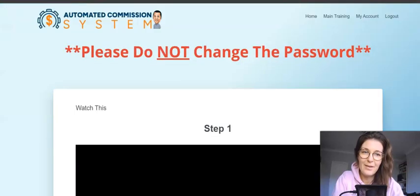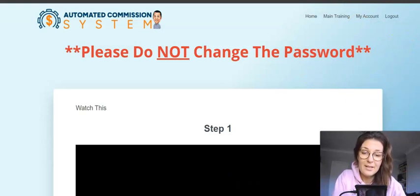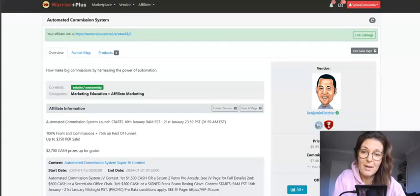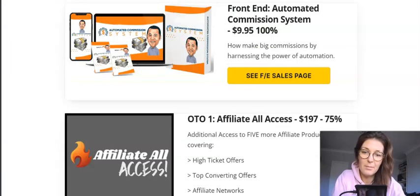And the fact that he sells it for $10, I mean, it's over the launch period, right? I'm sure he's going to raise the price after the launch is done. But it's just insane that he sells it all for $10, the front end. There will be only a few upsells. I explained the upsells, I have them here.